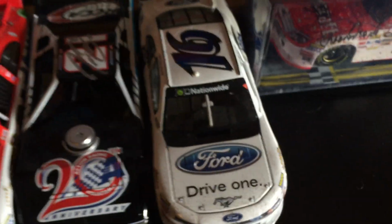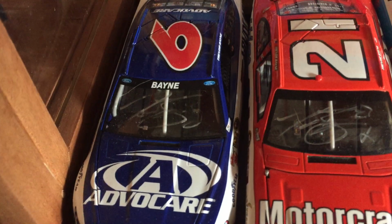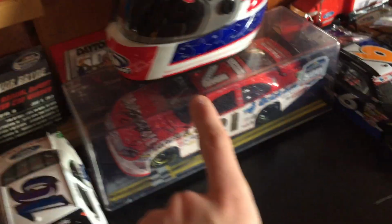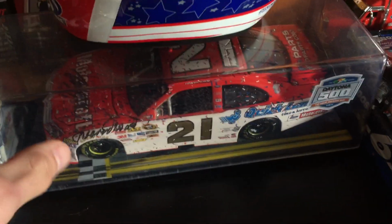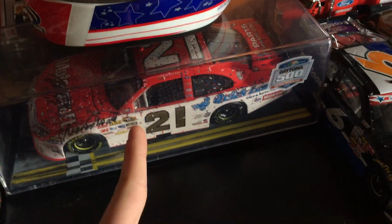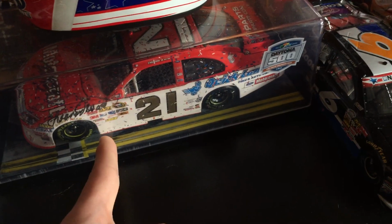Anyways, 2011 Texas Win. 2012 late model that came signed with all of them. And then we have the 2012 car signed and the 2015 car signed. And I got these both signed in person, those two. Oh yeah, and then the 2011 Daytona 500 win, which is like the holy grail of my NASCAR collection. I got this in 2012, and I became a Bayne fan 2010-ish.